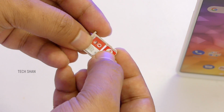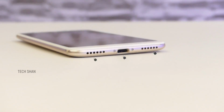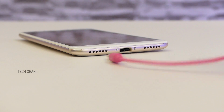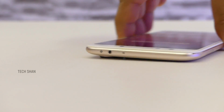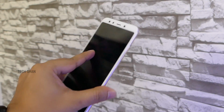You can use 2 Jio SIMs and VoLTE is supported on both. And if you ask me, yes, the inbuilt dialer has the video calling option. Bottom, speaker grill, primary mic and the Type-C charging port. As said, forget the 3.5mm slot on this device, it's no longer there. Top, secondary mic and the IR blaster. Back, the dual camera setup, LED flash and the fingerprint sensor. That's about the physical overview.